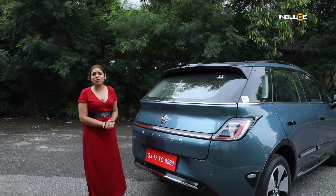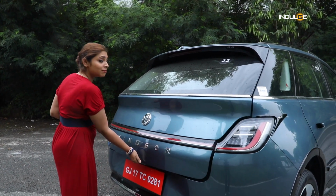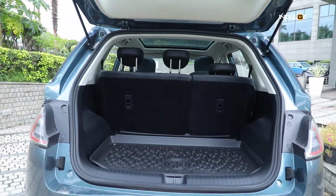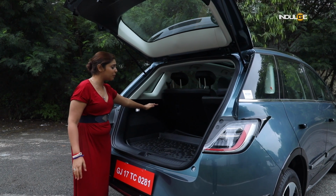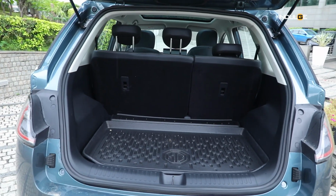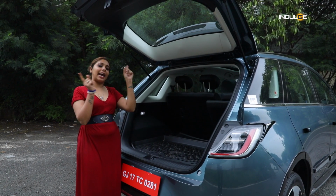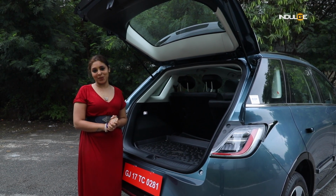Just when we talk about the back of the car, let's look at the boot space, which is ample, to be very honest. You can see, for your holidays and everything, you can pack a lot of luggage and you have a lot of space to put it in the boot. It is around 604 liters of boot space, which is amazing. So now let's get inside the car and show you the amazing interior of the MG Windsor.